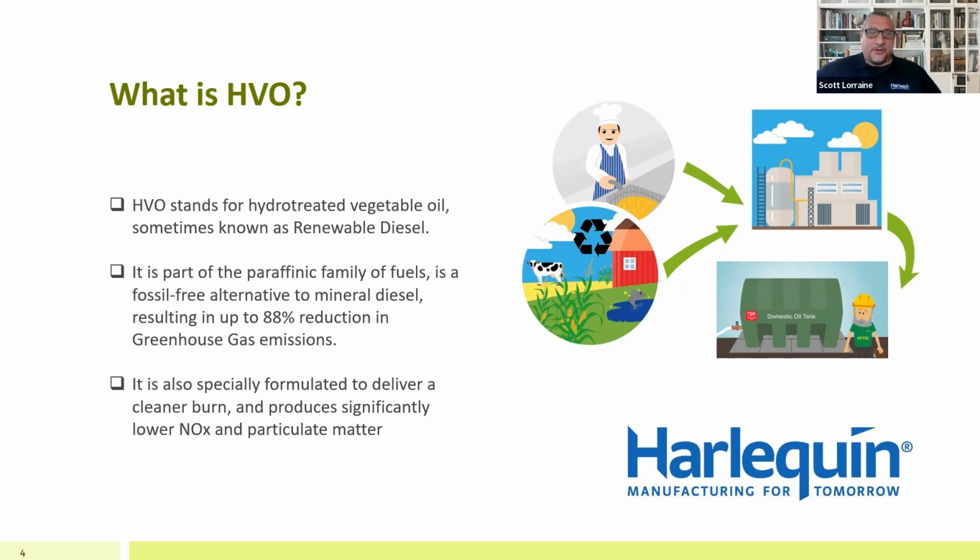Hydro-treating uses high pressure and the addition of hydrogen to the vegetable oil to what they call hydrocrack the large molecules into smaller ones and create the fuel. Just about got through that. The process produces a paraffin-like product, and it really is actually part of the paraffin family of fuels, although it's not made from mineral diesel. And of course, this has the benefit of a massive reduction in greenhouse gas, to the tune of 88% actually.